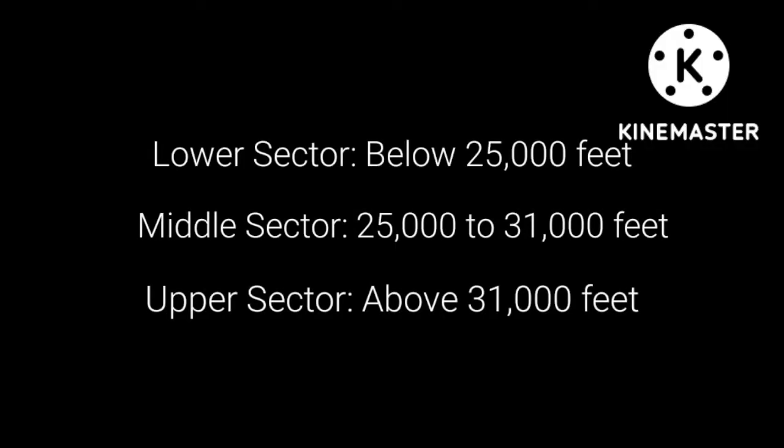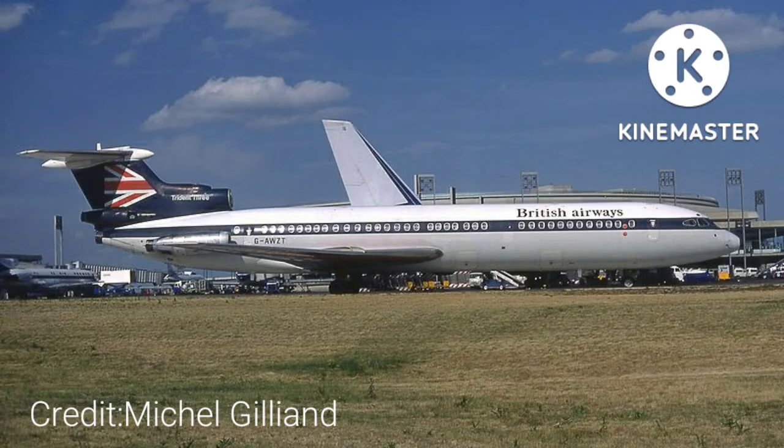The airspace was divided into 3 separate sectors: the lower sector below 25,000 feet, the middle sector from 25,000 to 31,000 feet, and the upper sector above 31,000 feet. Flight 476 was flying at 33,000 feet, which meant that it had to contact the upper sector controller on reaching the concerned airspace. At 10:04 am and 19 seconds, Flight 476 contacted the upper sector controller for the first time, letting him know that they expected to reach Zagreb VOR at 10:14 am.